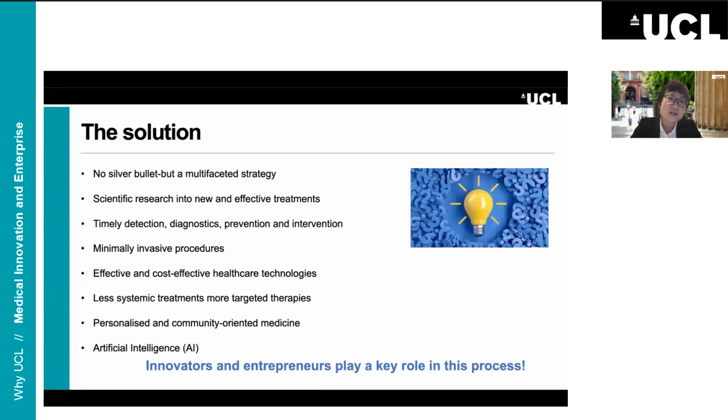So the solution, again, is that there's no silver bullet for this. We need to come up with a specific multifaceted strategy that needs experts in their field, experts understanding the healthcare system, experts understanding the clinical areas, as well as researchers and entrepreneurs. Those people have to work together in order to come up with those strategies. And then externally, we also need to work together with government policy making, and even people raising public awareness, involving patient and public groups in order to tackle those problems.